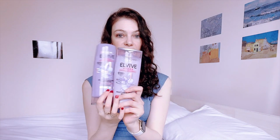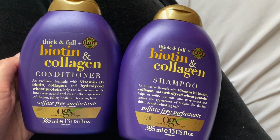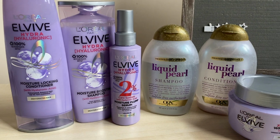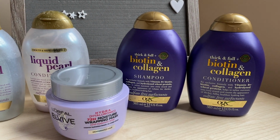I think my hair is frizzy and dehydrated and thin, so that's why I love all three of these products, but all three of them I would recommend for thin, frizzy or dry hair. But overall, this is the best one of them if dryness is your main concern. The Liquid Pearl, probably the best one if frizziness is your main concern. And the Biotin and Collagen shampoo is your best bet if your main concern is that your hair is thin and fine, and that's because it does do a really good job at giving some extra volume, and that's particularly if your hair has become thin and fine because it's weak and brittle.